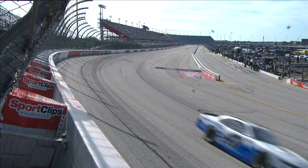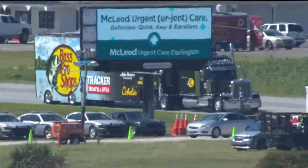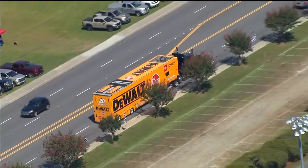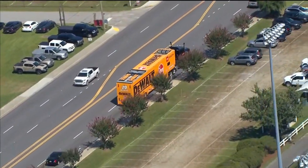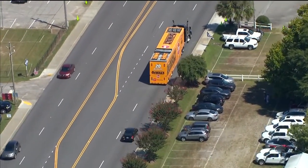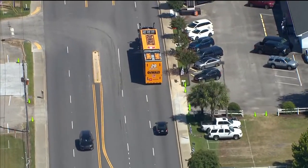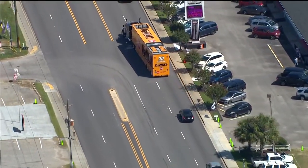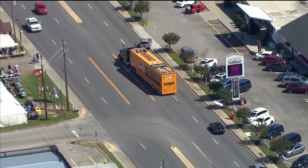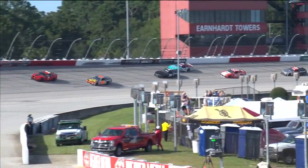What incredible racing we have seen at the end of stage 2 here for the Xfinity Series. Tomorrow it's the Cup Series turn. That's right, 6 o'clock, late afternoon, early evening race for the Cup Series, and it is the first race of the playoffs. Already we see haulers coming in, getting ready for tomorrow's race. Countdown to green will start us off at 5 o'clock. Make sure to join us here on NBCSN.